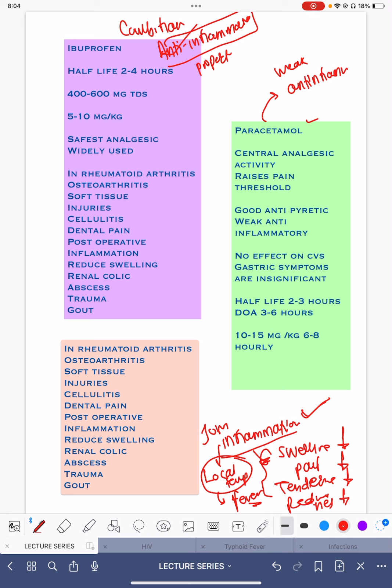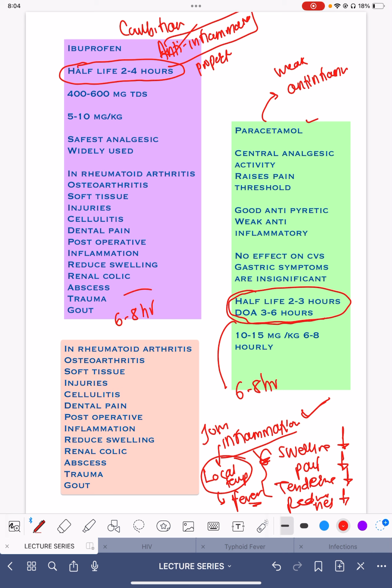So this ibuprofen has a half-life of around 2 to 4 hours. Also, paracetamol has a half-life of around 2 to 3 hours. So very commonly paracetamol acts for around 6 to 8 hours, whereas Brufen also acts for around 6 to 8 hours and it can give a very good analgesia effect. The dosage of ibuprofen is around 400 milligram to 600 milligram 3 times a day. So we can give almost around 1.2 to 1.5 grams of ibuprofen per day, whereas for paracetamol, most of the time 4 grams per day can be used.